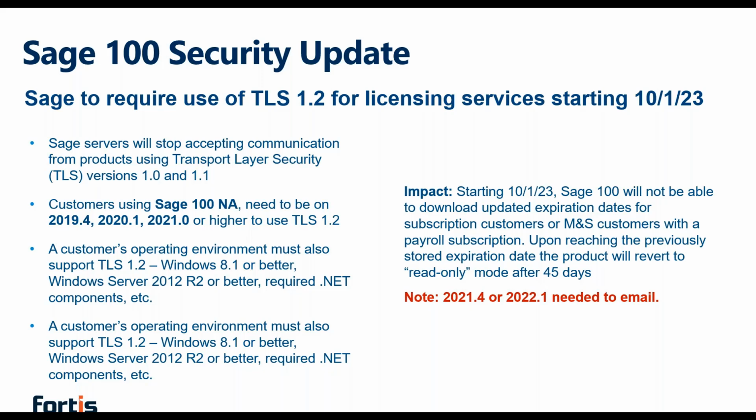So you're going to see two different versions between the two issues. If you're on 2019.4, 2020.1, or 2021.0, these all, or higher, these all use TLS 1.2 today, and you will not have issues in October of 2023. So you'll be fine. Those are your Sage versions.